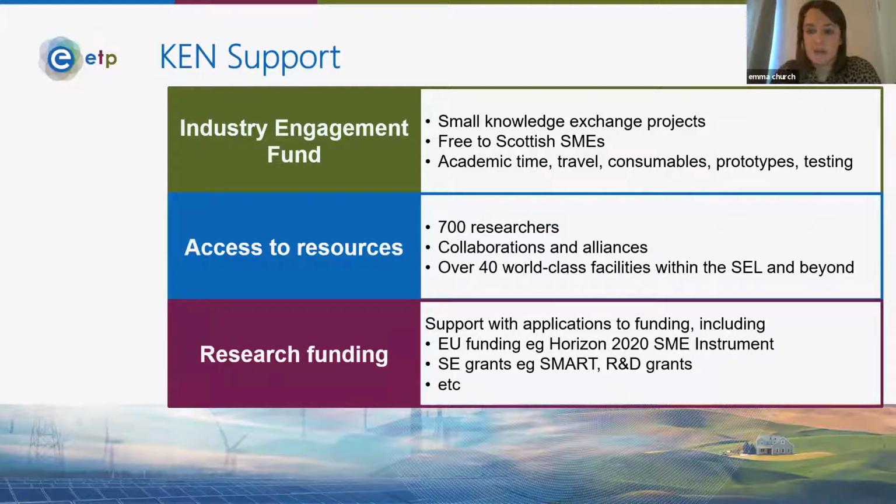So that could be your time spent on project, consumables, travel. What we cover is the academic time, travel and consumables spent on the project. So ETP, the up to £10,000 is for the academic time spent on the project. Like I say, the researchers, the collaborations, the facilities, the technologies, the lab equipment, etc. That's what you would be gaining access to through a collaborative project that's funded through ETP.